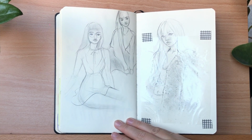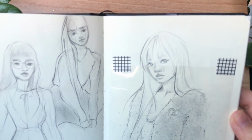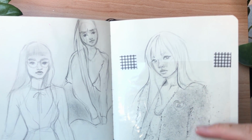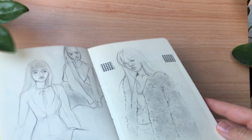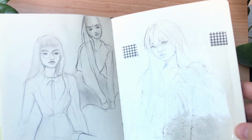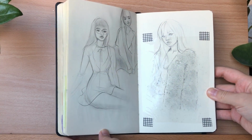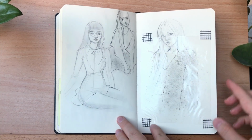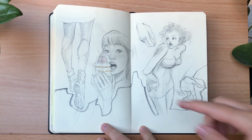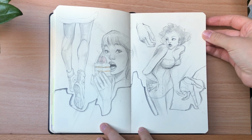Here are some pencil sketches, and here's a sketch that I like a lot. And I made something funny here because I crumbled graphite and made her like a furry coat. I just didn't want to lose all the particles of graphite, so I stuck a foil here, just to remember how I did it and to not mess up the whole page. Some very quick graphite sketches. I like that this page is connected this way with this line. Nice quick sketches.